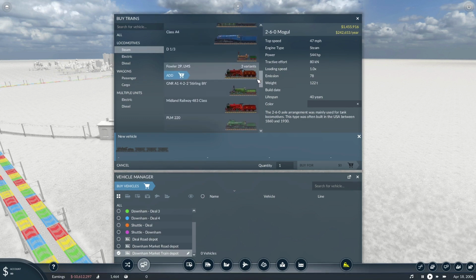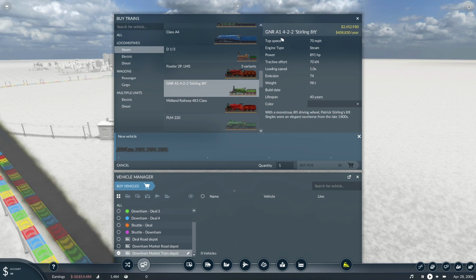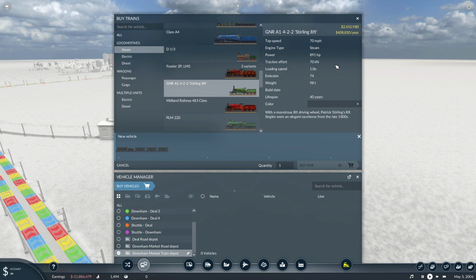But if we look for the locomotive itself, the GNR A1422 Stirling 8 foot, that's so named because of the big central driving wheels, which are 8 foot in diameter, as you can see here, with a monstrous 8 foot driving wheel. Patrick Stirling's 8 foot singles were an elegant racehorse from the late 1800s. Top speed of 70. I've checked that on Wikipedia, it seems about right. Obviously steam powered, power 891 horsepower, 70 kilonewtons of tractive effort, and emissions of 74. Available from, it doesn't say because I have available all on, which is frustrating, so I will have to make a note of that in future when they are actually available from, but it's going to be from the late 1800s as it says there.